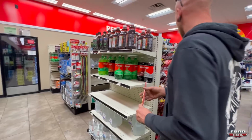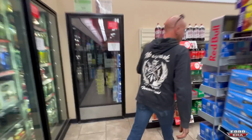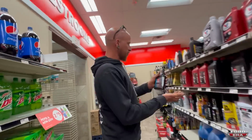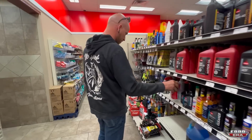Let's say you broke down and you figured out a way to walk here. Come on, let's go. It's over here. Everything you need. If your diesel fuel's gelling up, they got you. Here, there, everywhere. Carbon fuel cleaner. Carbon fuel cleaner. Starting fluid. If it doesn't start, just squirt it with ether.